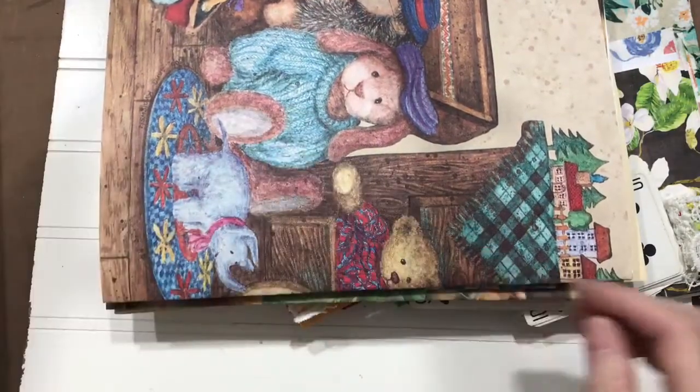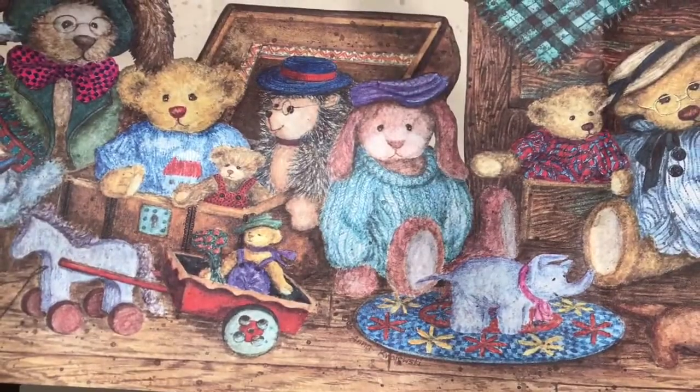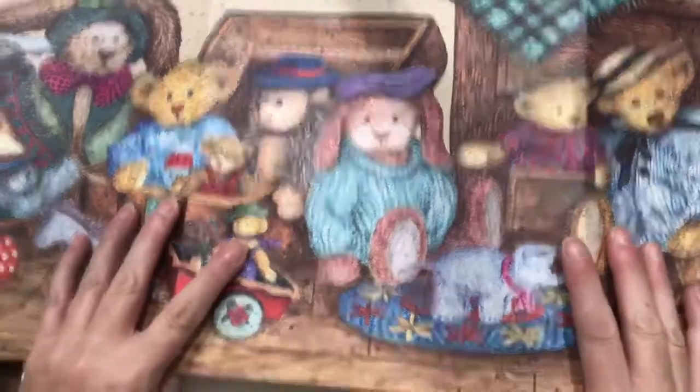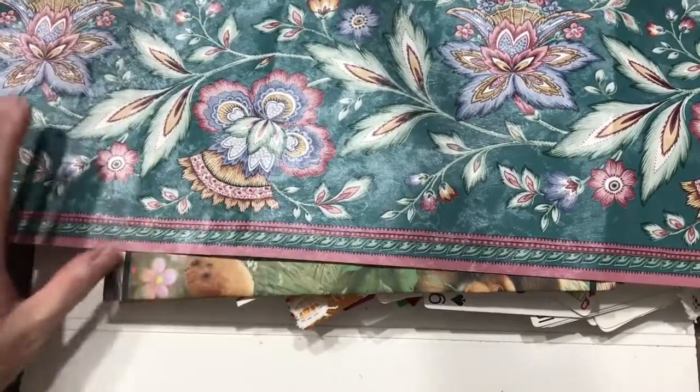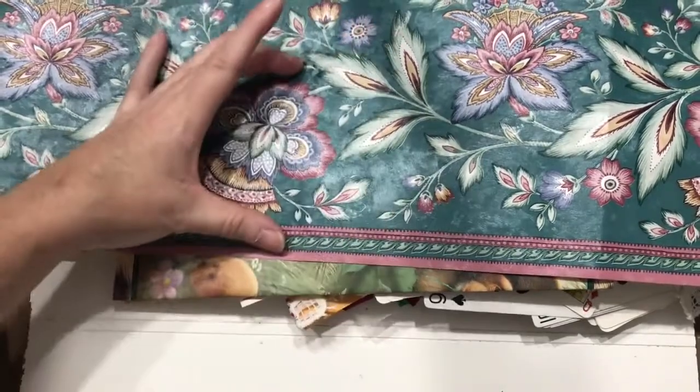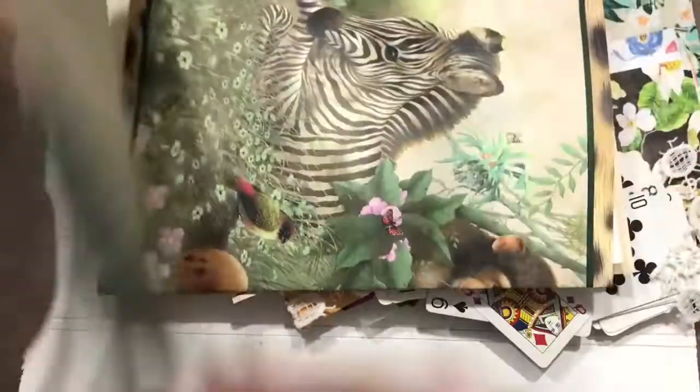Oh, pretty. Okay. I love bears, and this is wallpaper. Oh, my heavens. Darlene, I collect bears, so this is awesome. Oh, I can't wait to use this. I won't hoard it, Darlene, I promise. I'll use it. More wallpaper border. I love this darker, not a teal, really foresty one. I have a narrower roll that matches this, I think.